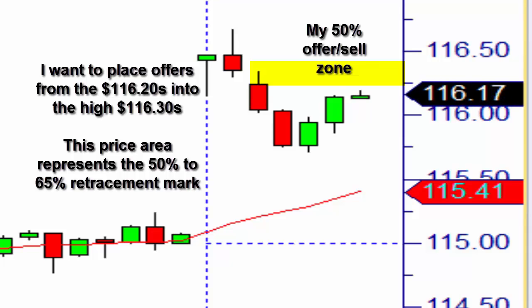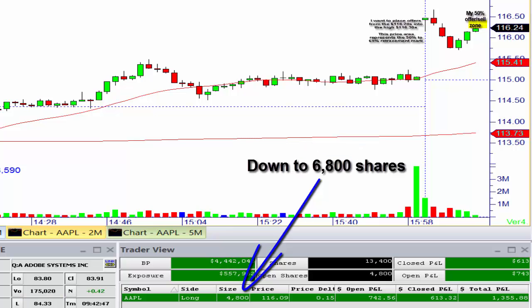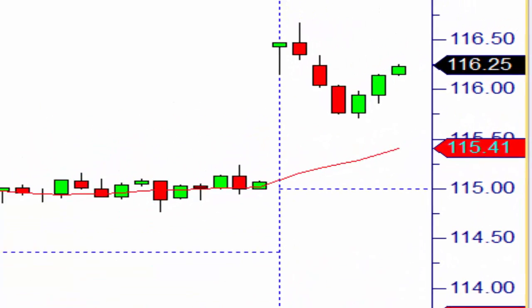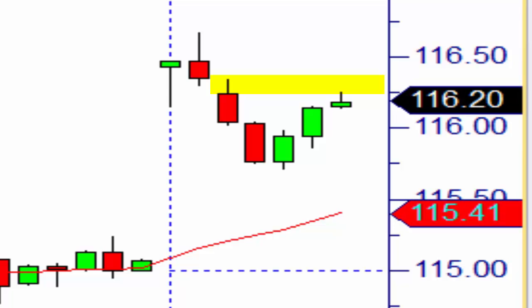All right, I need to get up there just a little bit higher. I want Apple to move into my sell orders, my pre-placed sell orders. In the very high 20s. Needs to push a little higher. Watch my share size here. If we get there, we may have to do another round on the downside here. We'll see.